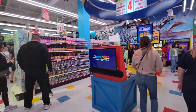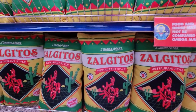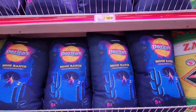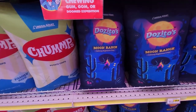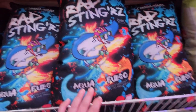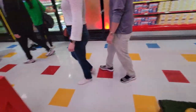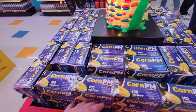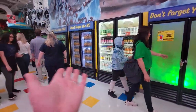From what I read online, unless it's bolted down, it is for sale. But like all kinds of weird names that are plays on real stuff, like Dozitos, Chomps. This is the one I've seen the most pictures of online. And then like, what is this? Bad stingers. Oh, they're not even chips, they're pillows. Okay. What is this? Corn PM, coated corns. These I don't think are for sale, but I guess maybe they are. I don't know. And there's actual drinks.